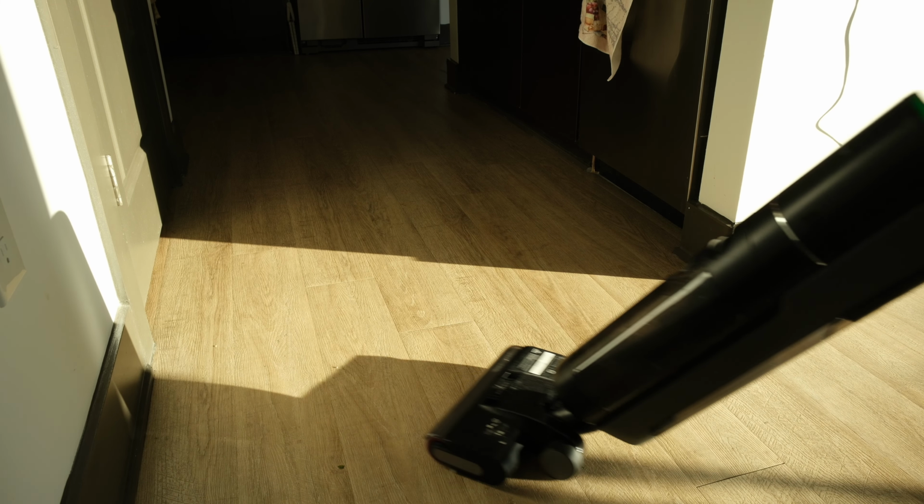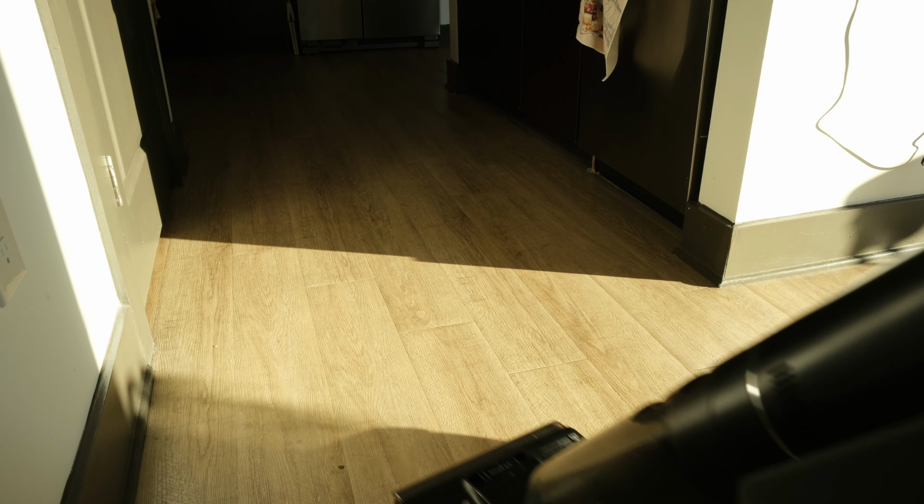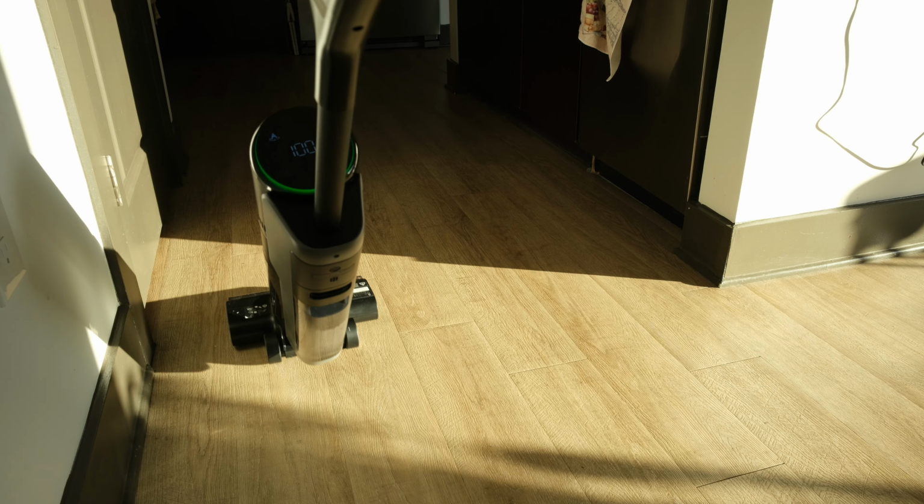Next up is my Dreame Vacuum Mop. I've been getting a ton of ads for Dreame on TikTok for a while, so I decided to finally pull the trigger, and I picked, I think, the H12 Pro. And this one specifically has a really long runtime. It bends pretty low down so you can get underneath furniture.